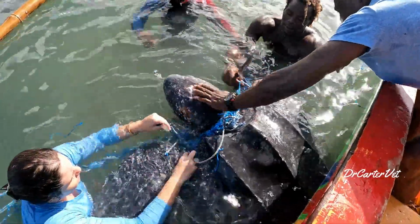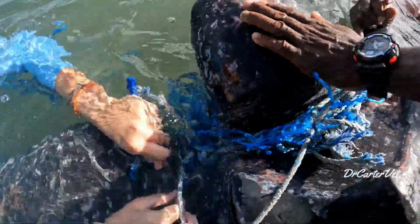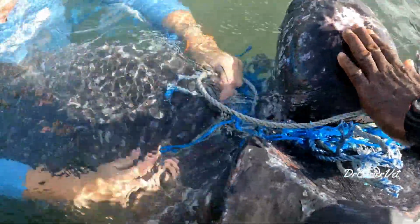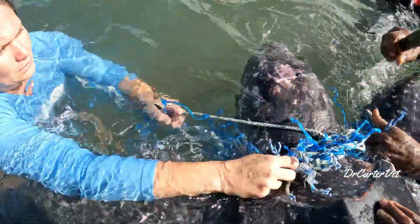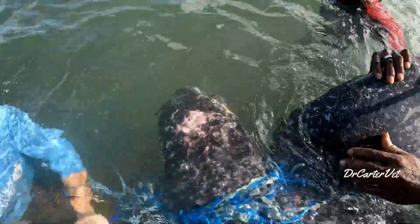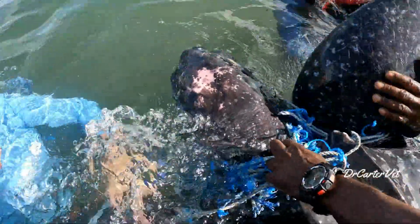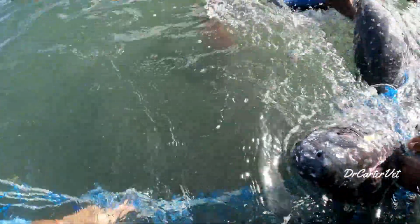If you have a dull scissors, maybe a bandage scissors, it actually would cut through this rope with ease, much easier than this knife would, and it will be safe for you as well as the animal. Also, if there are multiple individuals trying to detangle the turtle, make sure you stay at different sides of the animal so that the knife from one person does not harm the other person.